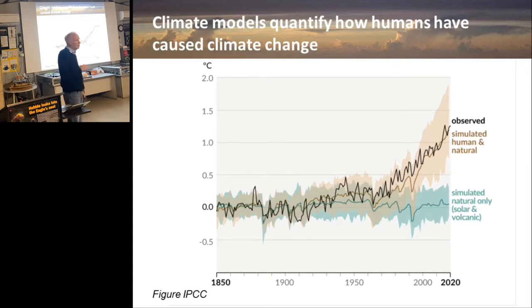So what it says is two things. We can't explain the warming without the emissions that we've seen. And secondly, the emissions we've seen are about the right size to explain the warming we've seen. So it's not just that we cause warming, but we cause warming of about the amount that we've seen.